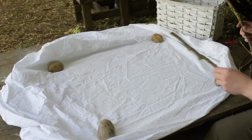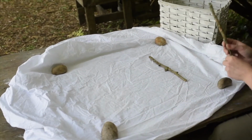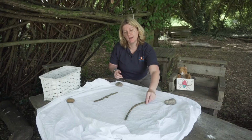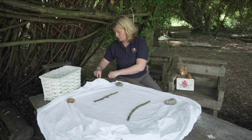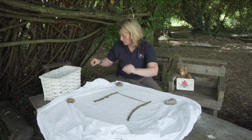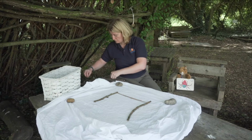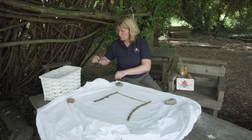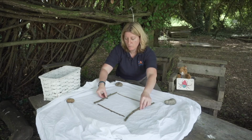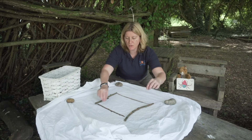Okay, I'm going to put the sticks on. I wonder what shape I'm going to make. I want it that way. It's all about choosing the right stick. Okay, that looks good.